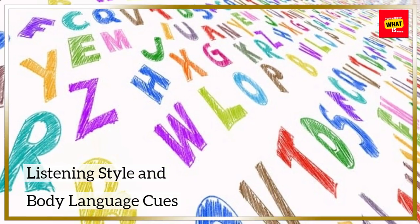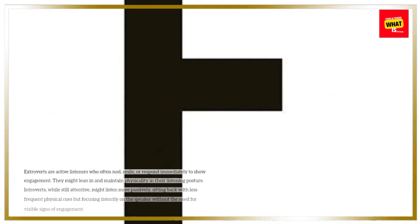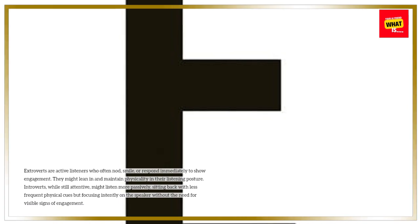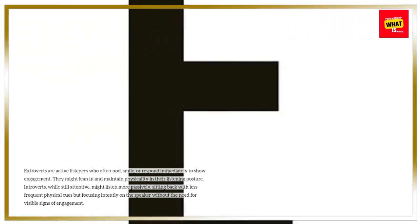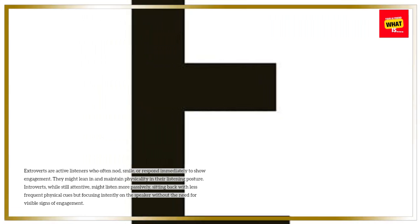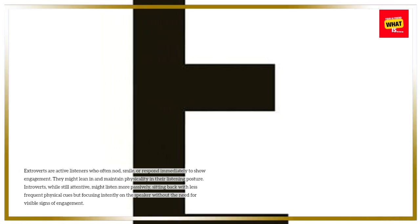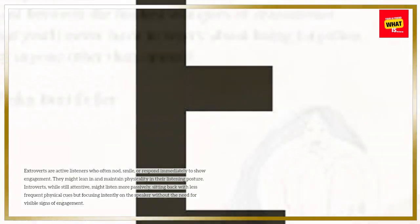Listening style and body language cues. Extroverts are active listeners who often nod, smile, or respond immediately to show engagement. They might lean in and maintain physicality in their listening posture. Introverts, while still attentive, might listen more passively, sitting back with less frequent physical cues but focusing intently on the speaker without the need for visible signs of engagement.